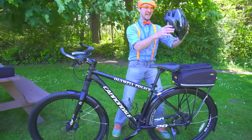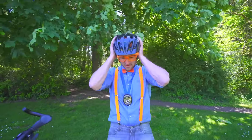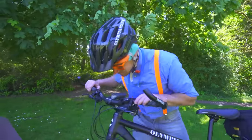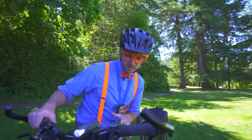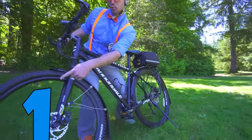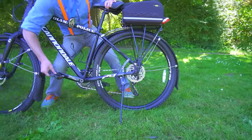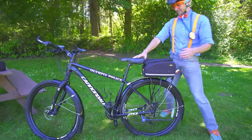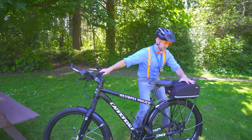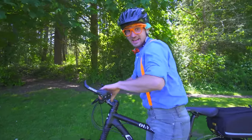Oh, cool. Okay, look at this. A helmet. Wow, this keeps you nice and safe. Okay, and ooh, look up here. Do you see that? It's a light. Beep, beep, beep. And the handlebars. And one big giant wheel and tire, and then a second big giant wheel and tire. And then we have the pedals and the kickstand. Let's put that up right now. Ooh. Yeah, and look at this. This is the crime scene investigation bag, he said. This is gonna help us find my lunch. But first, let's take it for a ride.